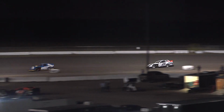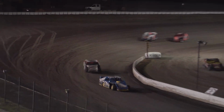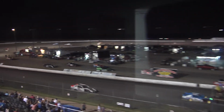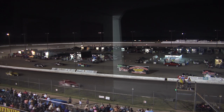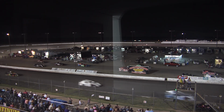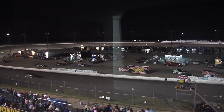And Goswick pulls away again. Tommy Davis giving it one final push. Checkered flag out for the 67 of Matt Goswick. Second to the 25C of Tommy Davis Jr. Third to the 15B of Thomas Blackwell. Fourth to the 23 of Stephen Neighbors.